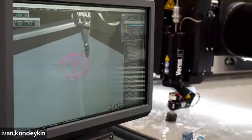So from the Maxium, we go up to the Optimax. And as we've already said, this is the latest and greatest in abrasive water jet technology. You can see the head tilting over there, coming up to the last part of the part.